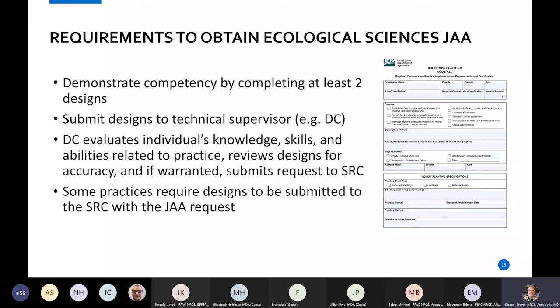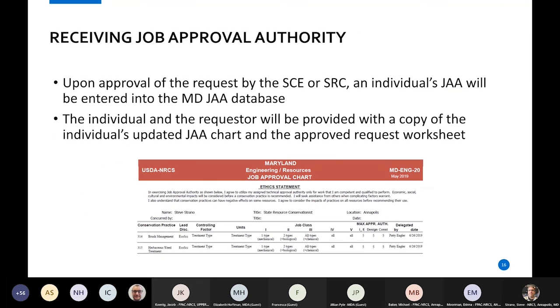You should ultimately be able to submit at least 2 designs that have no errors on them, and that's usually what we would want them to get in order to request JAA for a practice. There are some practices on the request sheet where we require you to submit the designs up to us. They should still be reviewed by your DC or someone in the field. But there are practices that are either more complex or relatively new, and we don't know of people having actually designed a lot of them. So we want to get a better look at those. I will say those practices that require the designs to be submitted up to us for ecological sciences are listed on the request form.